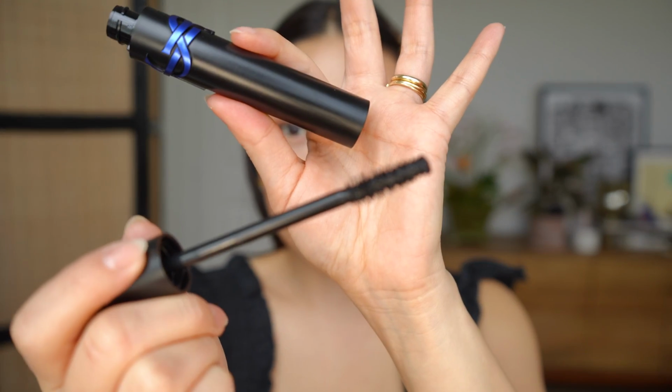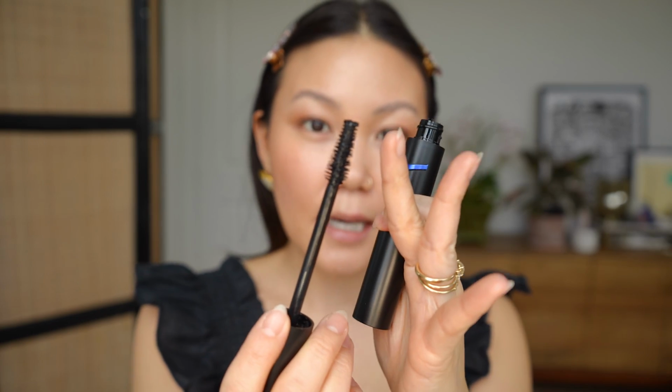It's a big wand, I won't lie. It's fluffy, but because it is tapered, it's not too bad. I feel like when a wand is just really thick all around, it can be difficult for my eye shape, but we'll see. I'm going in with no primer or anything here. My lash is just curled.